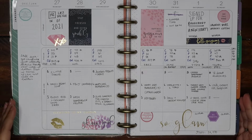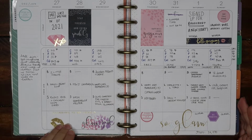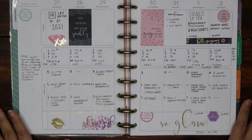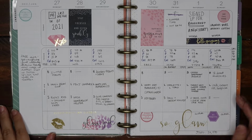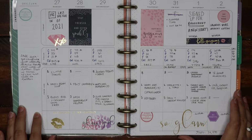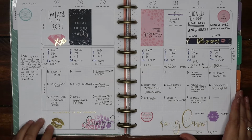Right, so here we are, week 1. This is December 27th through January 2nd. This was my first time ever using a fitness planner. Before this, I was doing a food log in a teacher happy planner, and that was working really great for me, but I kind of liked the idea of ending up doing everything in one place.